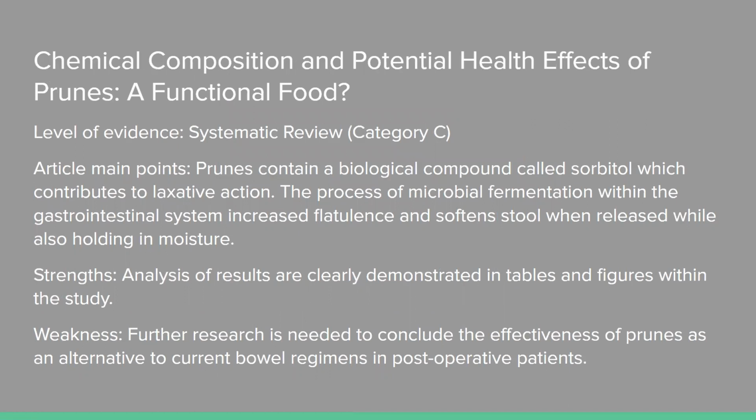The third study, chemical composition and potential health effects of prunes, a functional food. The level of evidence was a systematic review, category C. The article's main points found that prunes contain a biological compound called sorbitol, which contributes to laxative action. The process of microfermentation within the GI system increases flatulence and softens stool. The strengths of the study are that the analysis of results is clearly demonstrated in tables and figures within the study. The weaknesses are that further research is needed to conclude the effectiveness of prunes as an alternative to current bowel regimens in the postoperative patient.